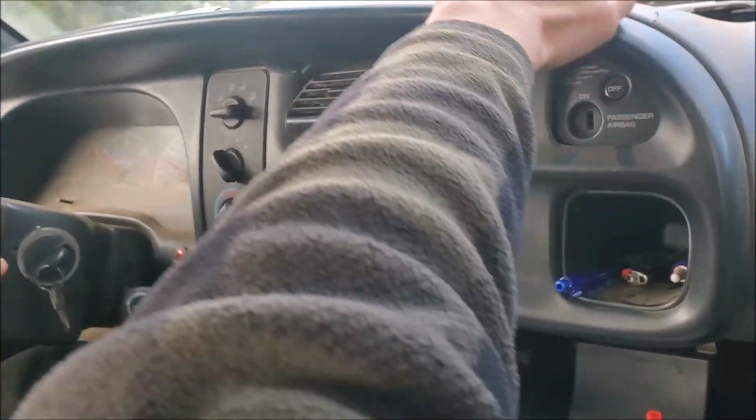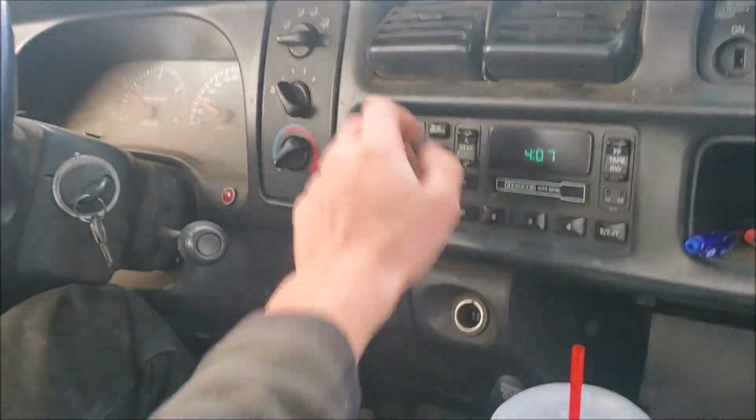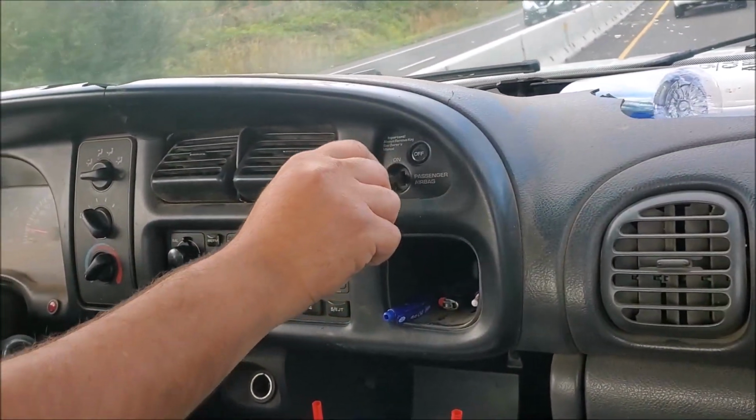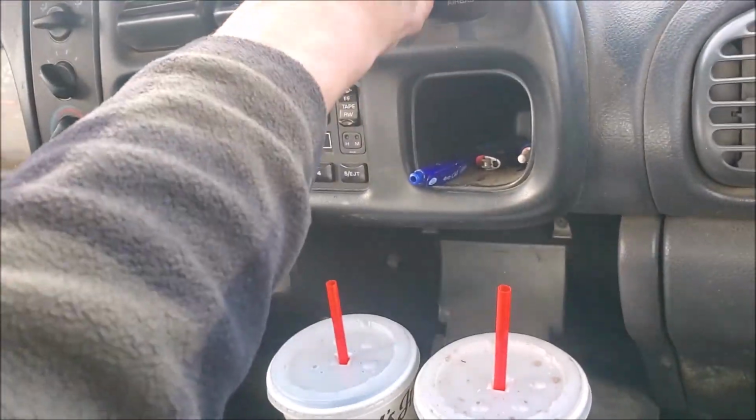This truck is such a piece of junk. Look at this. Dash is falling out. This all doesn't work. Cracked dash. Alright boy, you lost your airbag privilege. Hey, turn those back. Turn that back out.